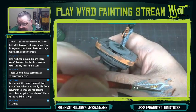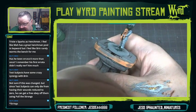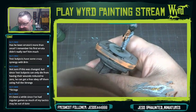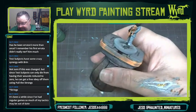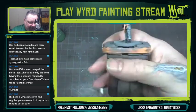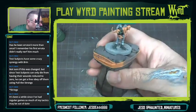Not sure if it has changed, but since test subjects can only die from having their wounds reduced to 0, you can get a free obey off them using pull the strings. Huh. It could be the case with a lot of people. Pandemic and everything else.